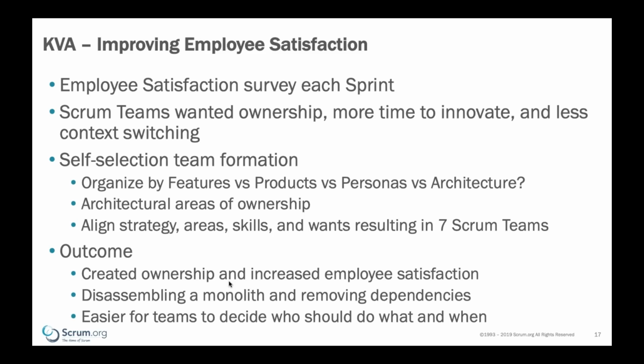And I think during this time, we also had an initiative going where we wanted to disassemble or decouple the monolith of our application. What this allowed us to do was really align our technical architectural strategy with these different areas, with people's skills, and really what people wanted to do. And we created ultimately 7 Scrum teams from, I think it was 6 at the time.